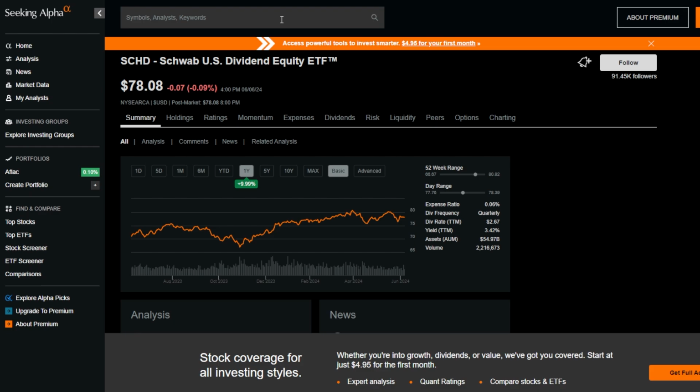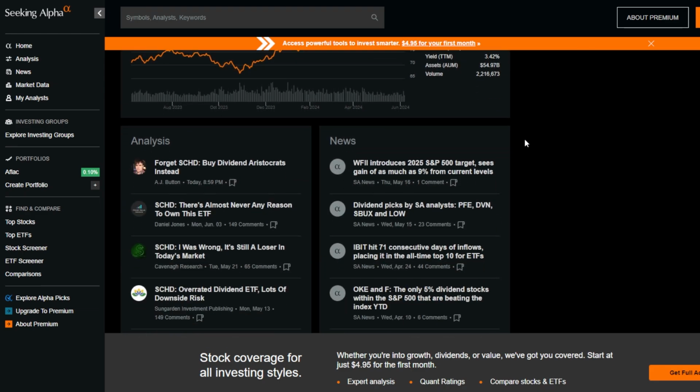And once you pick whatever stock or ETF you want to look through, you then get brought to this page here where you can see the stock or ETF's information, things like summary, things like holdings, if of course it's a fund, things like ratings, momentum, expenses for expense ratios, things like dividends, risk, liquidity, peers, options, and charting. Like I said earlier, tons of free information.